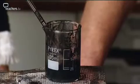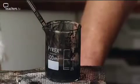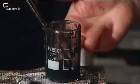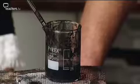So why is it spitting like that? Well, parts of the sulphuric acid, or it's not sulphuric acid now, it's copper sulphate solution, underneath the unreacted copper oxide is actually boiling and expanding into a gas, and it just shoots the whole lot out.